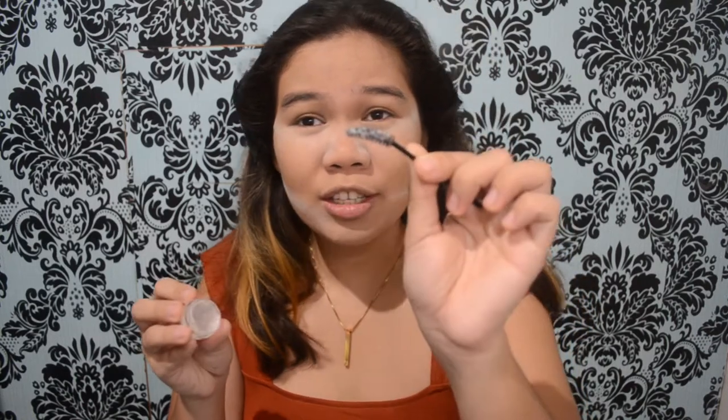And the instruction, or how to use it, is just to add a little amount of water, or a beauty mist if you have one, one or two sprays is enough, and then get the spoolie that comes with the package, and rub it until you get the product. So it's turning white. Yes. And then you're just gonna brush it. Let's zoom in, guys. Okay.